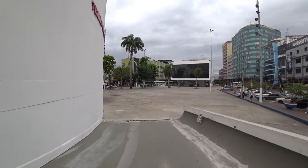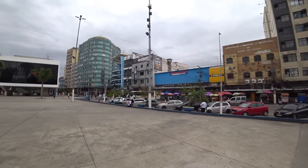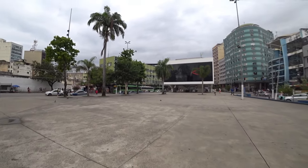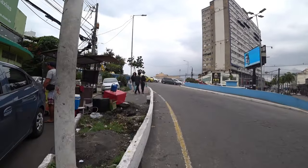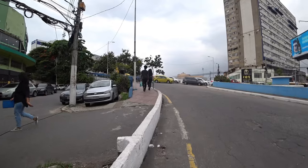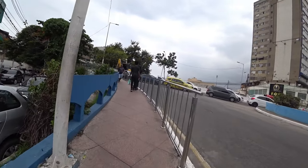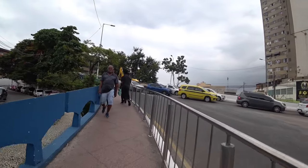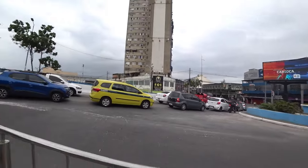11 years ago. So now we're going to walk and show you a little bit more of Caxias straight away, including where I used to live. Let me know what you guys think of this place so far. Would you move here? So I'm gonna cross this little bridge and show you guys more of Caxias. Looks like the weather's holding up, so got pretty lucky.